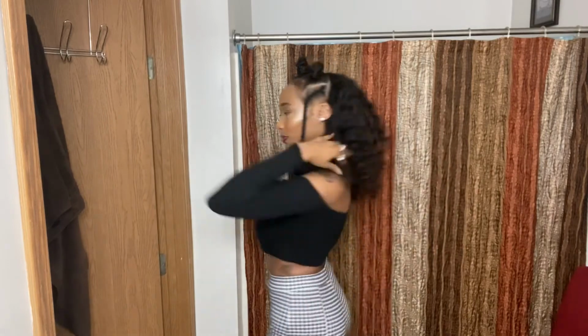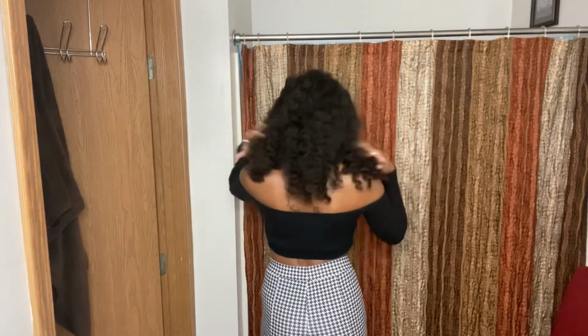And this is the final look, y'all. I took the 6 Bantus out. I think it's so cute.